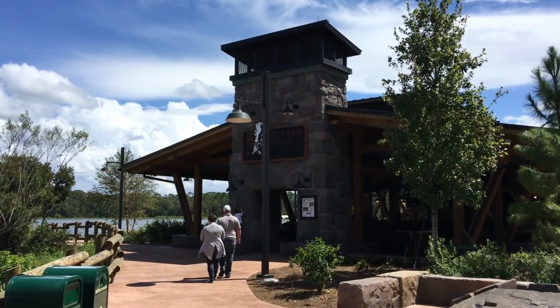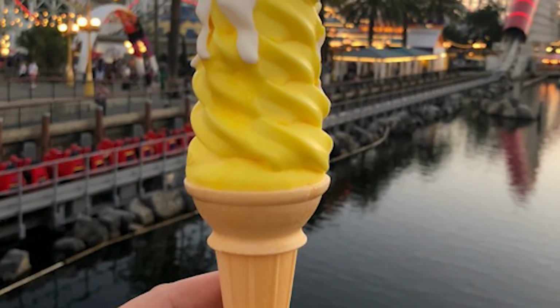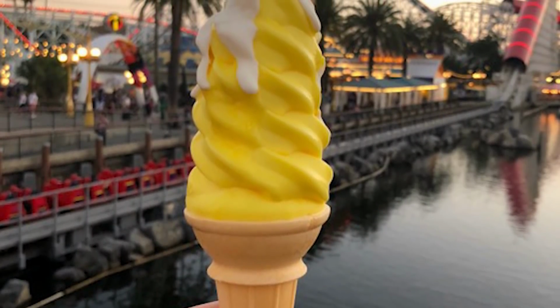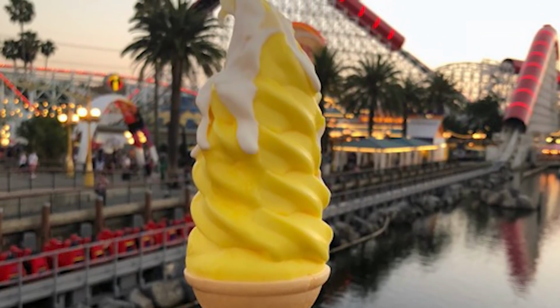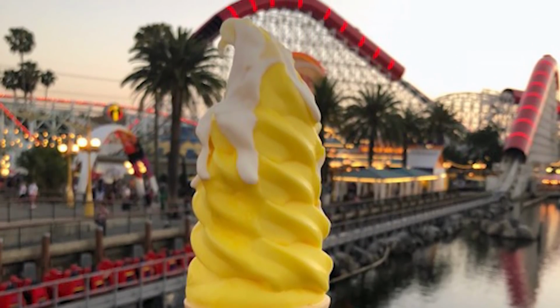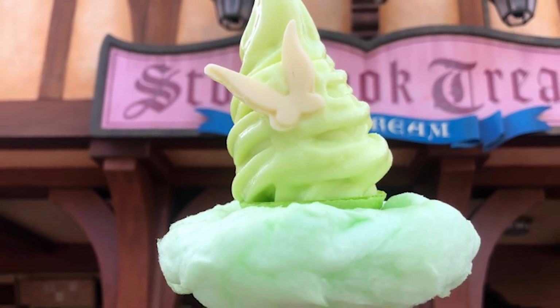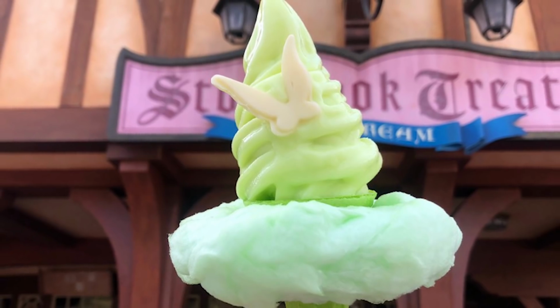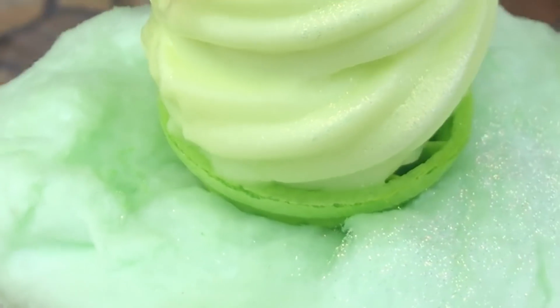We've had, I think it's raspberry Dole Whip over at Geyser Point in Disney's Wilderness Lodge, had an option for raspberry Dole Whip. It might go off and on the menu, but I've seen it, definitely had it over there. The lemon Dole Whip is over there at Disney California Adventure. That one's my favorite by far. I love the lemon Dole Whip, which you get with the snow-capped lemon over there in Pixar Pier. So good. The lime Dole Whip is now over there at Storybook Treats in the Magic Kingdom. You can get it in that Peter Pan float, and right now it's in a new Tinkerbell cone. So the lime Dole Whip is there.